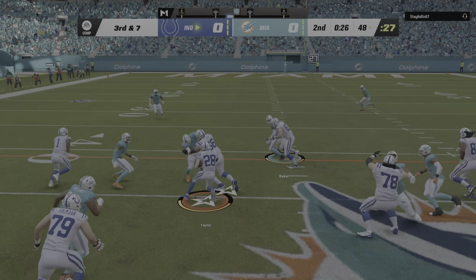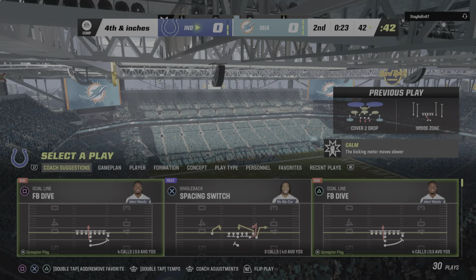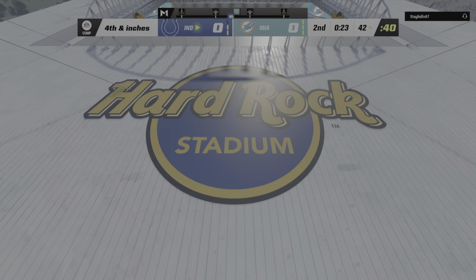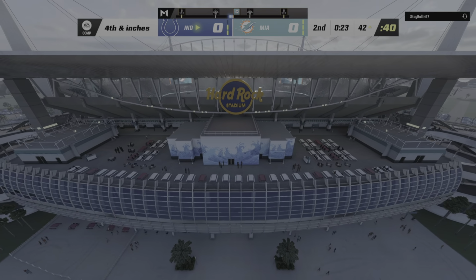Up the middle, here's Taylor. And I don't think he got there, no. He's short by maybe a foot, maybe. Call it 4th and inches. And once again, leverage wins. The offensive line, lower than the defensive front. They moved them and found some good space for the guy carrying the ball.